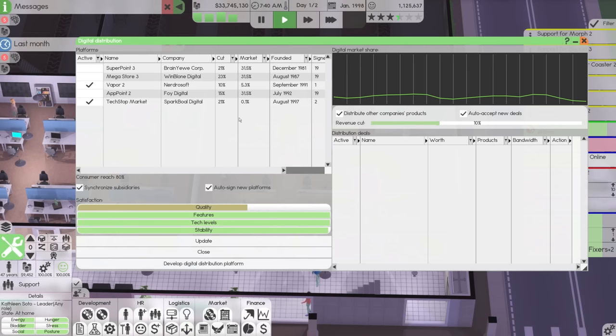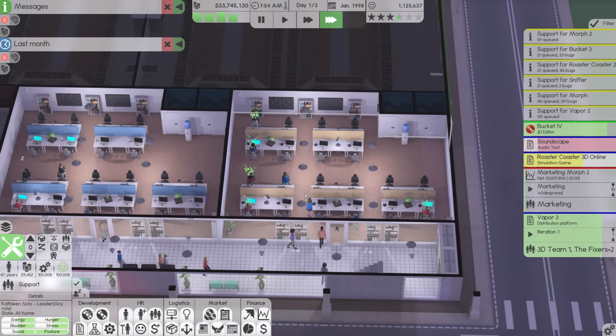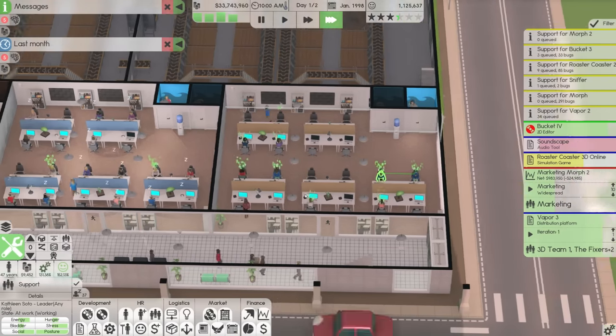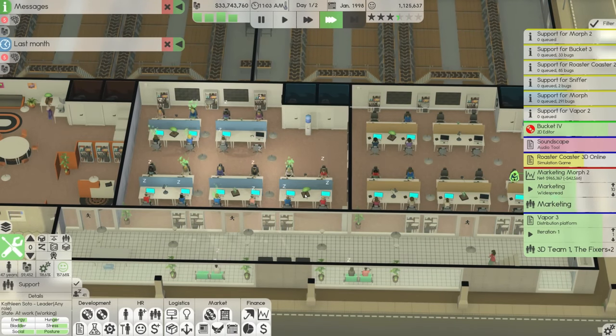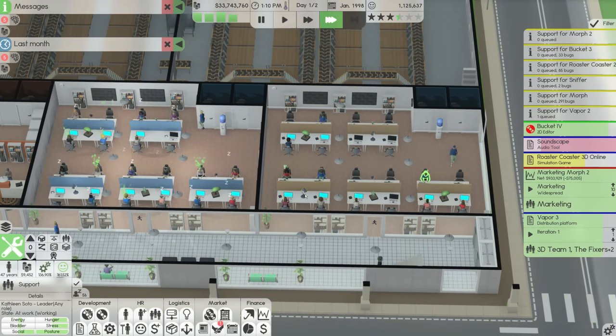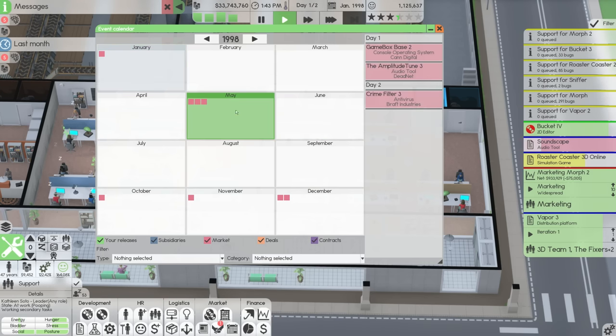I could do that. Digital distribution at the moment, I'm at 5% of the market, which is kind of frustrating. I was hoping to stay a little bit higher than that. But at the very least, the competition's come out. It has hurt my sales, but the competition is now selling exclusively on my platform for 10 years. Although, admittedly, I probably should have had a look and seen when they're bringing out the sequel.